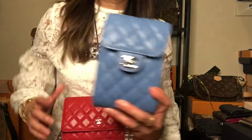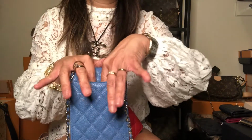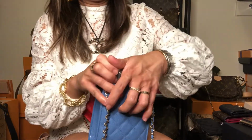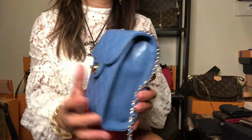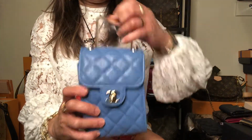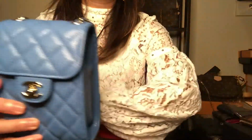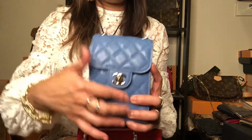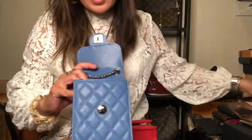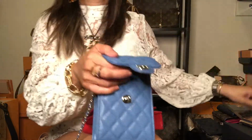So it fits basically the same, except that at the back you can put your cell phone here. It will fit a cell phone here. So let's try this iPhone 10 case. If you squeeze it in, your cell phone is going to fit here at the back, and it will maximize the space. However, on the walk, it will not fit. So I will say that this clutch with chain fits more, as it fits the cell phone at the back.